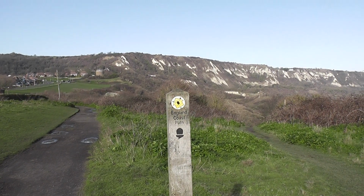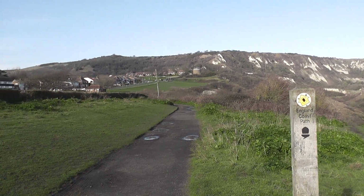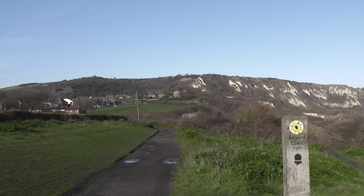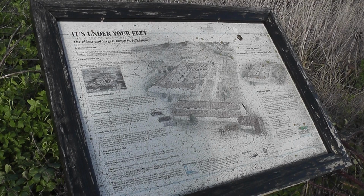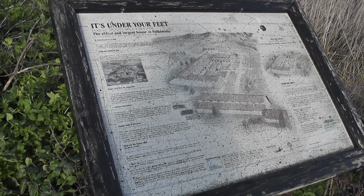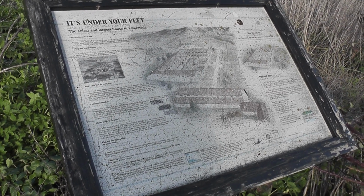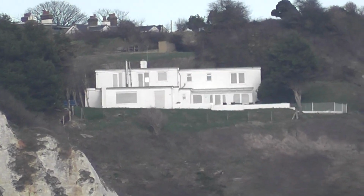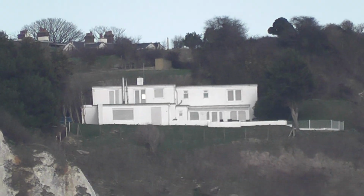So here we are, point 21 of the text. Right takes you into the Warren, straight on towards the Martello takes you to the North Downs Way, my onward journey. Very weathered information panel here about the oldest and largest house in Folkestone. Mr. Wimbolt was the owner. I wonder how long that house has got to go, or if it's even currently occupied.